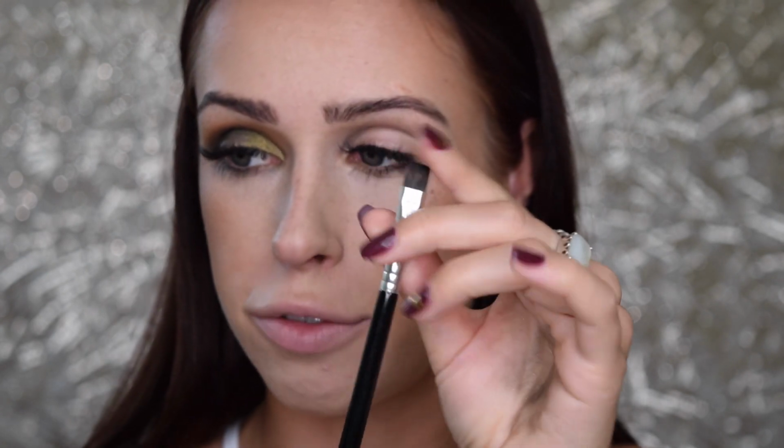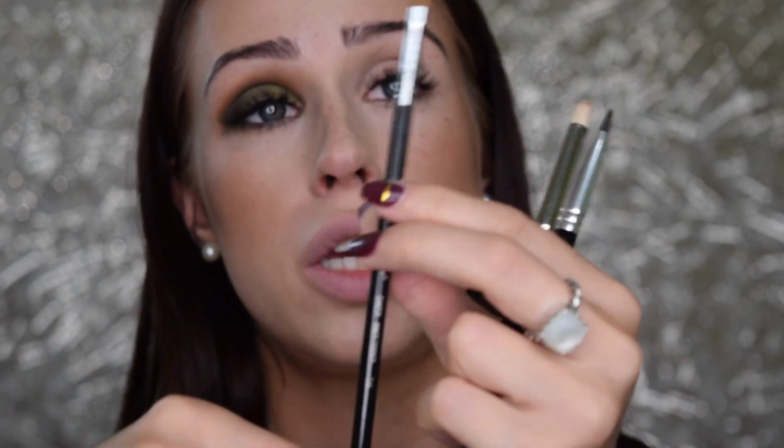So for the bottom, I'm gonna go and use a little... This is the A1 by Anastasia. It's a little kind of flat brush, and I'm going to go in with Crucifix and go underneath my eye and go as close as I can to the lash line. And I'm going to go all the way down, and I'm going to take a little pencil blender brush, and this is the MAC 219, and I'm going to go into the color Martyr and just blend that out. And for the inner corner, I'm taking my shader inner corner E46 by Sigma, and let's see.